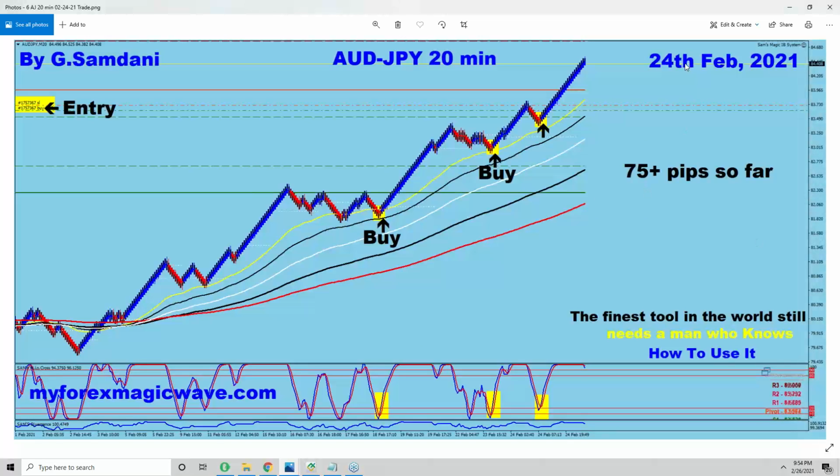And this is on the 24th. This is the one I just showed you, right? So I closed that one for 50, I guess. And here on the 24th, from the 20-minute chart, again a long entry here for 75 pip, right?